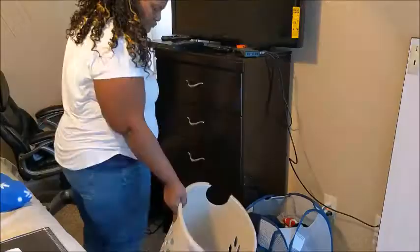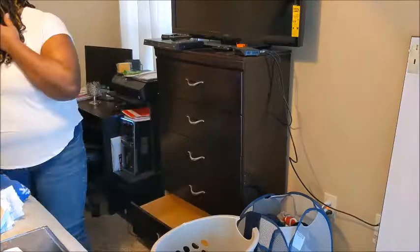Okay, so I've moved into my bedroom and now I am taking everything out of my dresser drawers, as requested, so they can get a good treatment in the dresser.